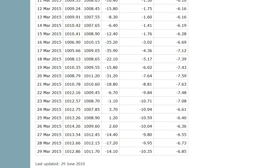Next, we take a look at long-term indicators. What's going to be happening a month, 2 months, 3 months out, or more. Currently, the Southern Oscillation Index, difference in pressure between Darwin, Australia, and Tahiti. Negative numbers represent the active phase of the MJO. A prolonged run of negative numbers represents the possible formation of El Nino. Currently, the daily number is minus 14.10. The 30-day running average, down, minus 10.35. This is good news. And the 90-day running average, minus 6.85.